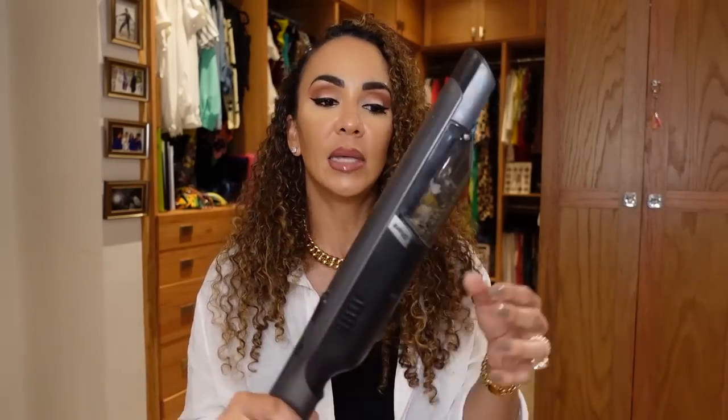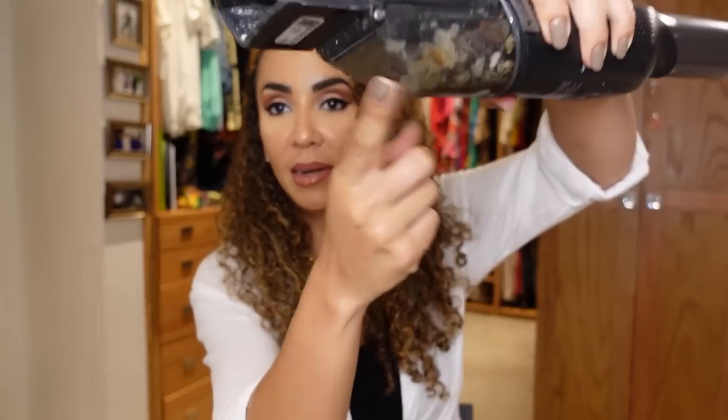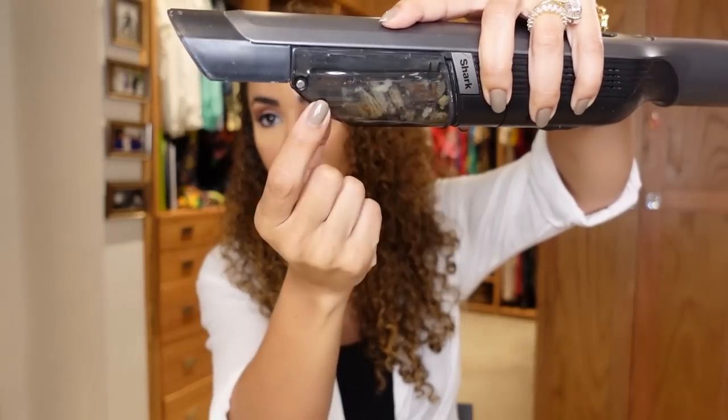Next up, I've spoken about this before. I have one upstairs, one downstairs, one in the studio: a vacuum. So this is the Shark vacuum, and it's just a little handheld. It's extremely, extremely powerful. As you can see, the little container here is full. There's a release button that releases this container, and then I can just empty it. It doesn't need a bag.